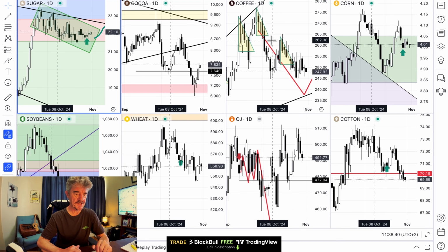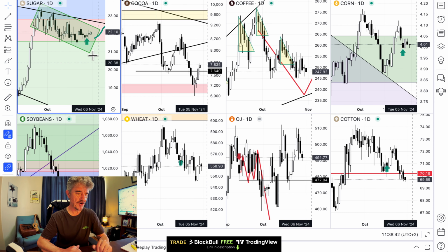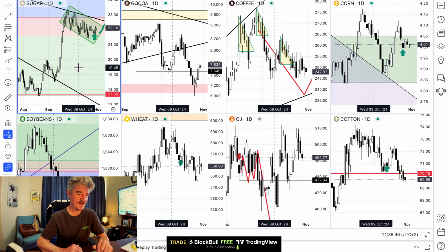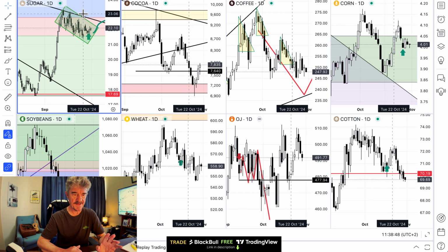Okay, let's move across to some of the softs and the grains. Sugar, we went long on at that level there. Just forming what looks like a bull flag, really, trying to get up through the top of there. We'll see how that goes. I think all the commodities are really quite cheap at the moment, and we need to see a bit of a bump up in these.